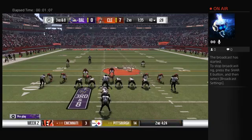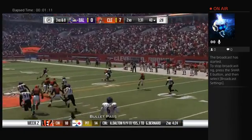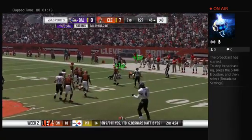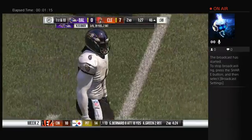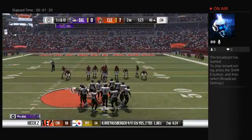And when all else fails as a defender, when you're not there in the coverage, your best friend is exactly what we saw there. A big play shot taken by the offense. Unfortunately, it ended in a big drop. Offense comes to the line now, 1st and 10.